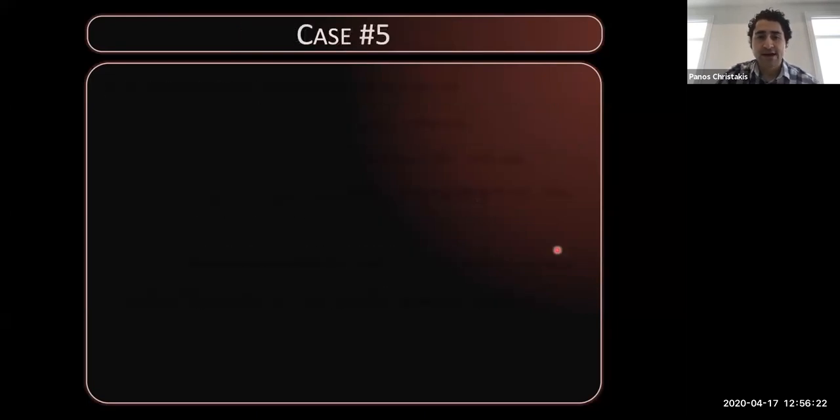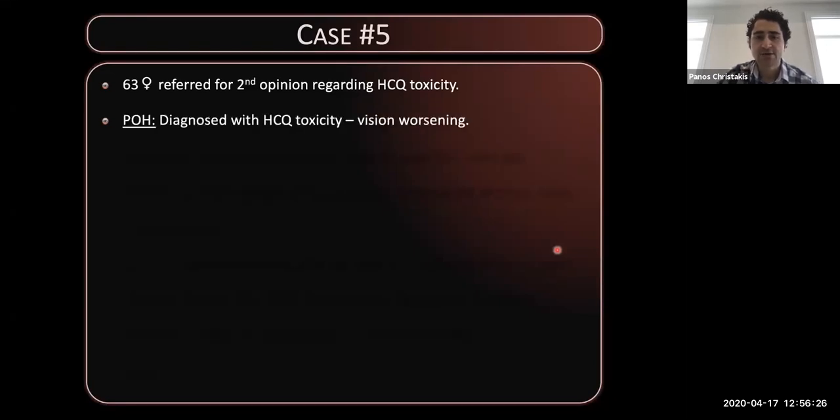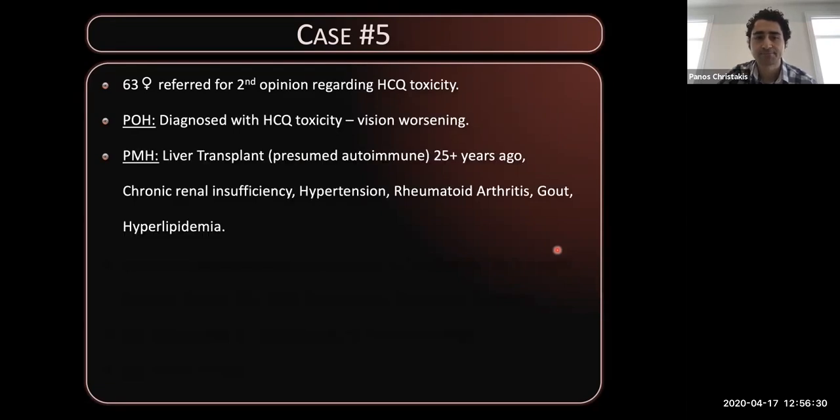So this is the final case. It's a 63-year-old lady who was referred for a second opinion regarding hydroxychloroquine toxicity. She had been diagnosed about 6 months prior. She had a liver transplant 25 years ago, presumed autoimmune. She had chronic renal insufficiency with a creatinine of 150, as well as hypertension, RA, and gout.